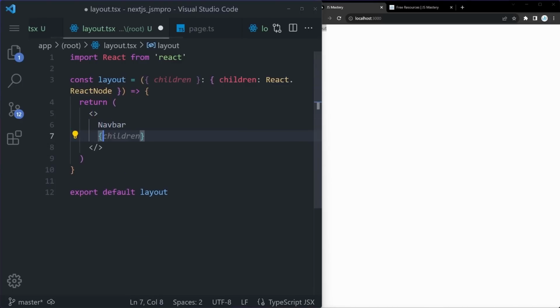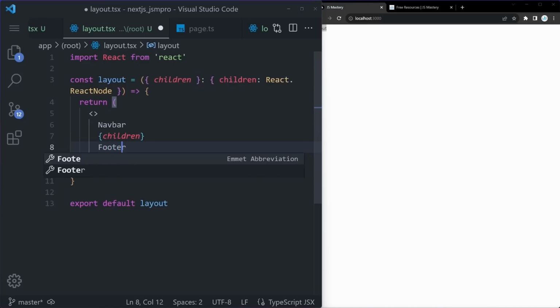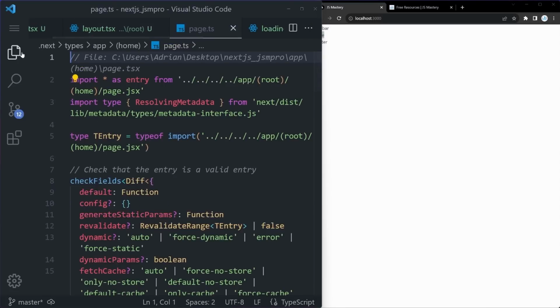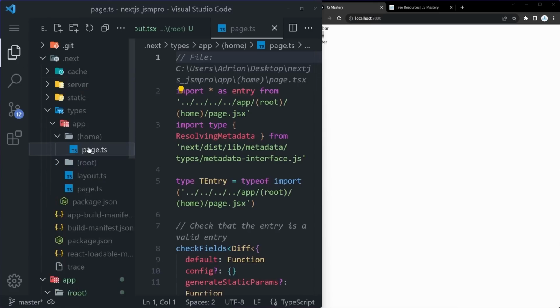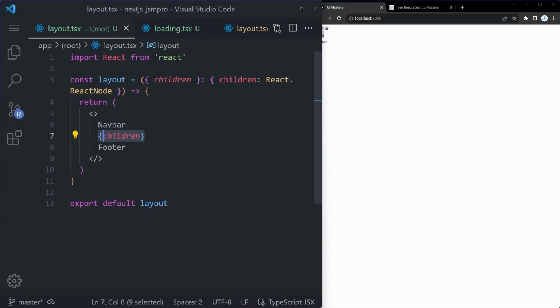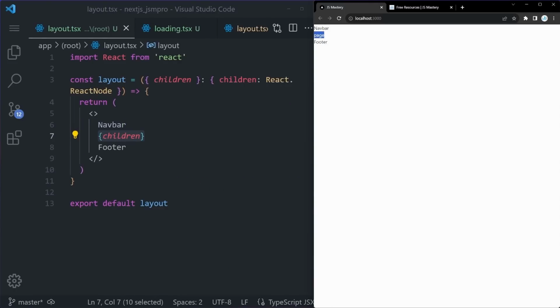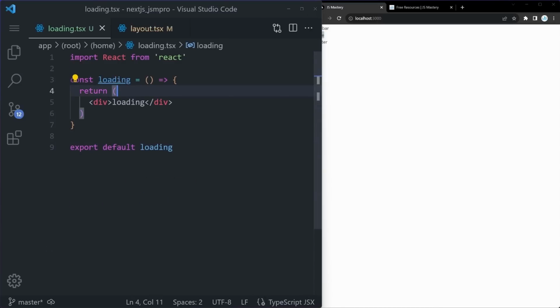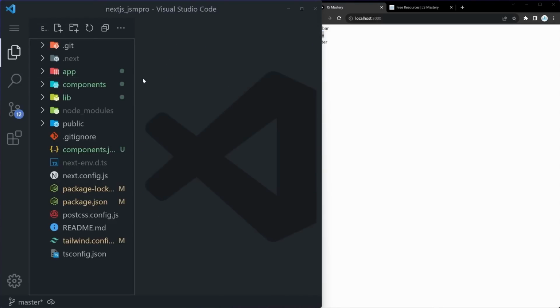After the navbar, we're going to show the children, meaning whatever is rendered in that page. And then we want to have the footer. So now if we save this, you can see navbar, footer, and then page, because children is rendering the contents of our page within the home page. Because children is rendering the contents of our page, which for now is just a piece of content that says page.